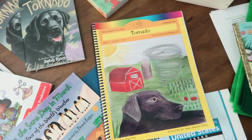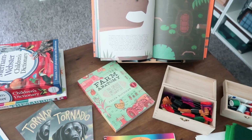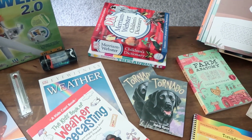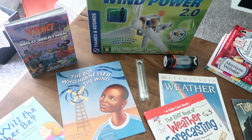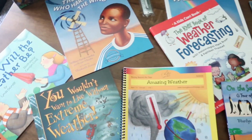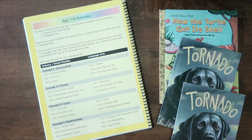But first, I just wanted to show you some of the really beautiful books that we're going to be using. Along with this unit, some of the books I'm showing right now are required in order to complete the lessons. And then others I've just brought in either because I know we're going to need them, like the dictionary, or I'm thinking my boys will really enjoy reading them and working our way through them as we do this unit. So I think I'm going to start with a language arts book and flip through it and show you what's inside. So I'm going to start with an overview of the age 7 to 9 level.